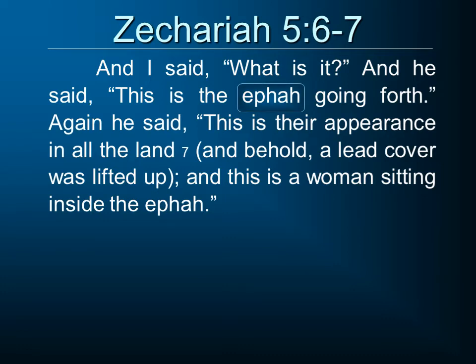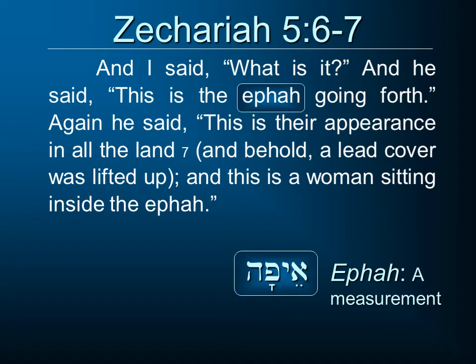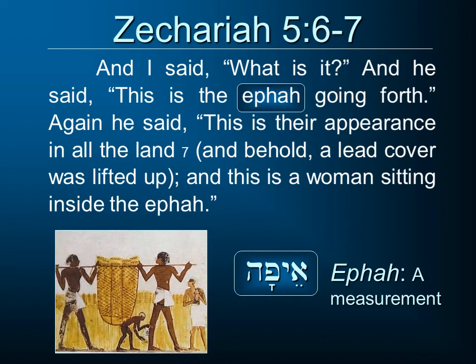Now, an ephah is a measurement. We would say maybe like a gallon, but a gallon is a liquid measurement. An ephah is a measurement for solid things. We might say a barrel. It depends on how big your barrel is. And again, he said, this is their appearance in all the land. And behold, a lead cover was lifted up, and this is a woman sitting inside the ephah. So it's an ephah, however big it is, it's big enough to hold a woman. So that's a pretty good size measurement.